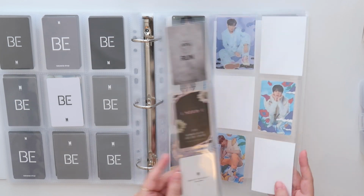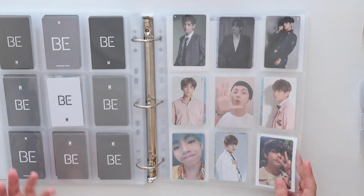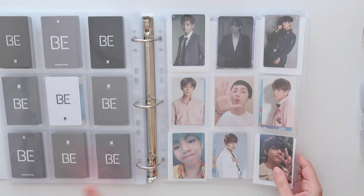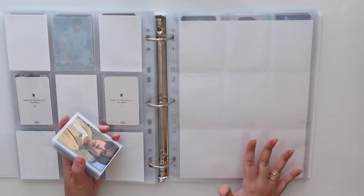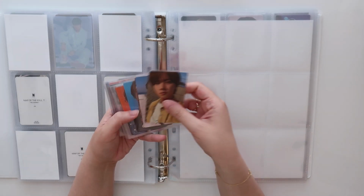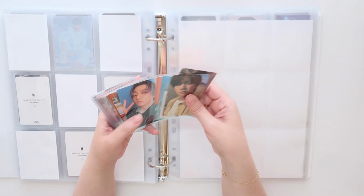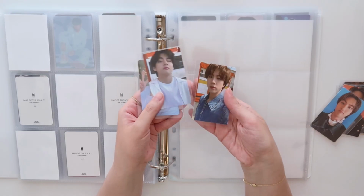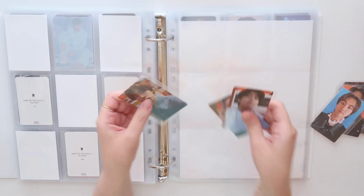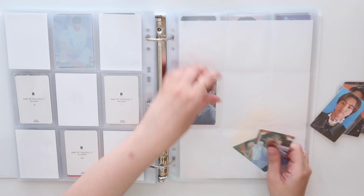Okay, so now we will be starting the section for Butter. So basically for Butter, I decided to kind of collect bias line. I did it for the album photo cards and for like one set of the lucky draws. So these were the Weverse pre-order benefits. So we'll do bias line.